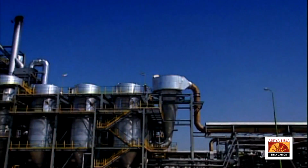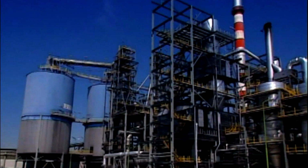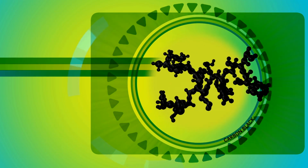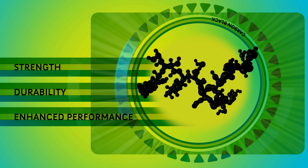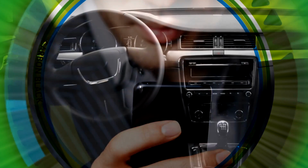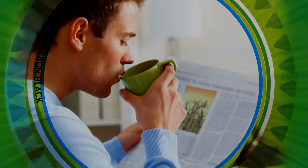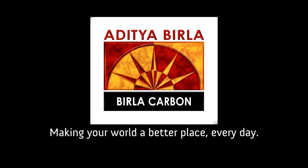Birla Carbon is the world's largest manufacturer and supplier of carbon black. And even though carbon black is something you may not see every day, it improves lives throughout the world every day by adding strength, durability, and enhanced performance to products we all use, such as automobile tires, plastics, like those used in your mobile phone or the dashboard of your car. It is used in cosmetics, ink toners for printers and copiers, paint and coatings, and the ink that you read in your daily newspaper. Birla Carbon, the carbon black leader, making your world a better place every day.